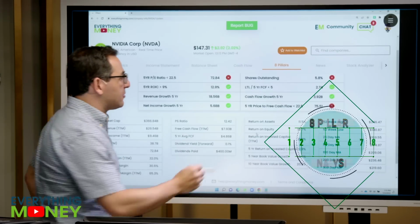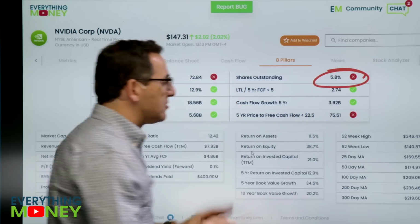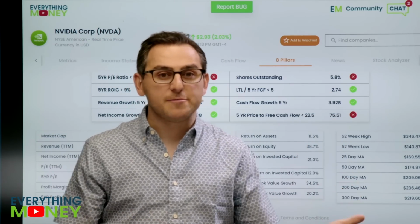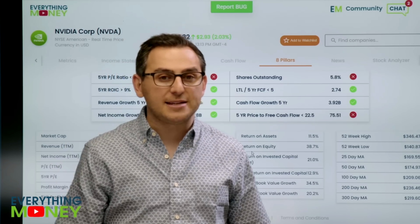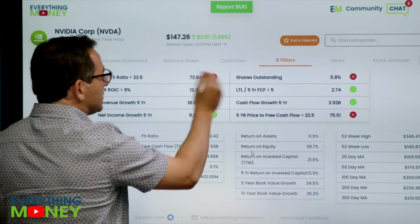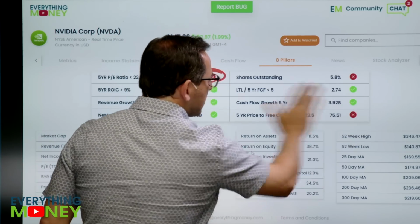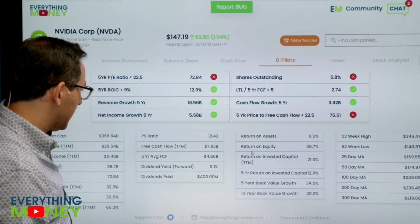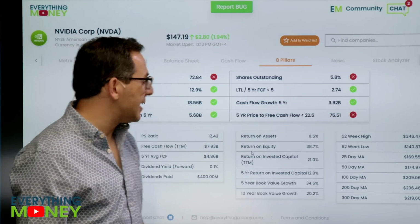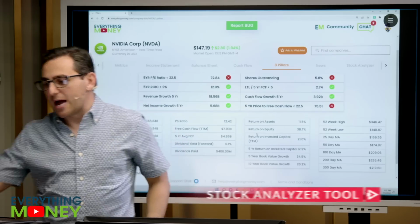All right, so they've increased their shares outstanding just a little bit in the last 5 years. Not a ton, but just a little bit. And I don't blame them. Expensive stock. Go issue shares to everybody. They want to buy your shares. Don't take on debt to fund your business. Issue shares. But look at these PEs and price to free cash flow. 73, 75. Pretty close together. All right. Anything else here I want to take a look at? Ooh, look at this high return on invested capital. 13%. I like that. Very low debt. I like that too. Okay. Everything else looks good. So let's go to our stock analyzer tool.